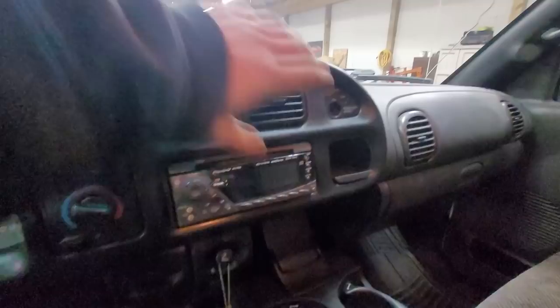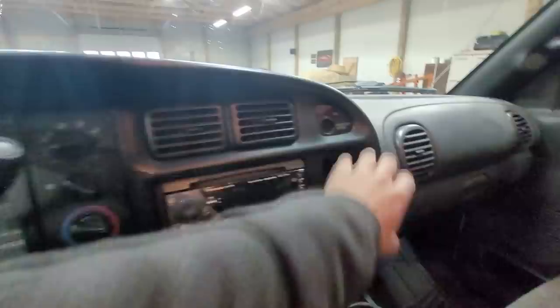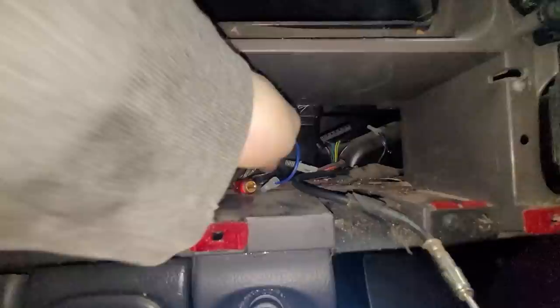The wiring is done. This radio is probably on its last leg, but you know, we'll get it. These just pull out. So hopefully it should be super easy. Dash is off. Just need one bolt there, one bolt there. All right, here's what we got.